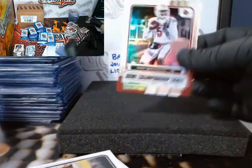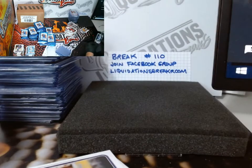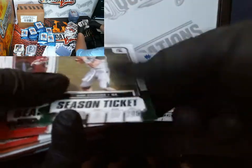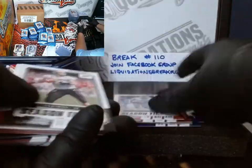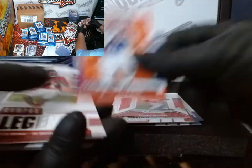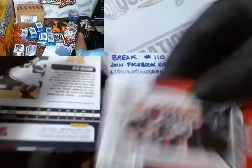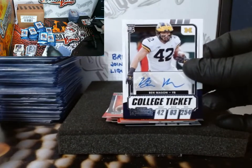And a Teddy Bridgewater to 10. Teddy to 10. Landry, Gibson, Cousins, Drake, Metcalf, Thomas, Allen, Carson, Breeze, Watt, Moore, Trask, Murray, Freiermuth, Wallace, Mahomes, and a Ben Mason from Michigan.